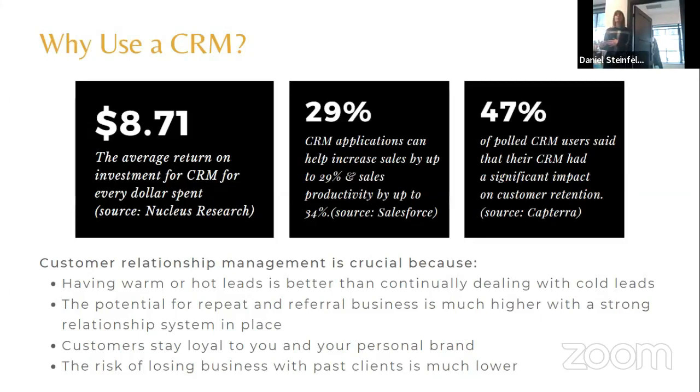The potential for repeat and referral business is massive. This is where you're going to build that. Customers stay loyal to you and your personal brand because you're constantly in connection with them throughout the year. And obviously the risk of losing business, which is our biggest fear and something that probably happens to all of us many times, is less because you're going to be in contact with these people constantly.